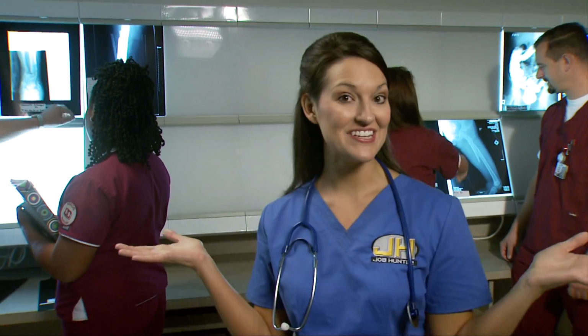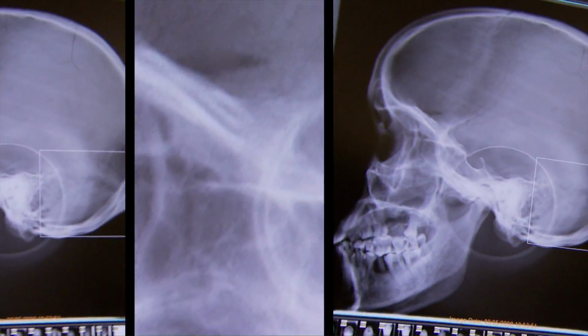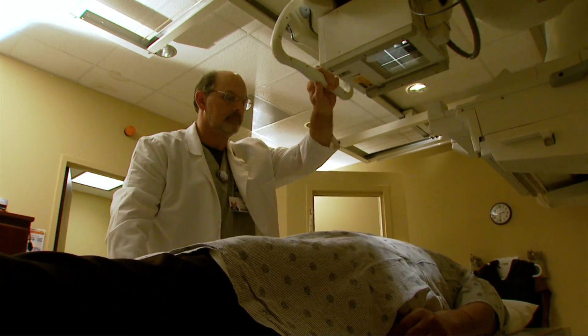First up, we're going to take an inside look at Radiologic Technology, where people like you learn to produce images like these to help physicians diagnose all manner of medical conditions. People think that it's just bones, broken bones. That's what you're taking x-rays of, and it's far more in depth than that. There's so much more that we do that people don't even realize.